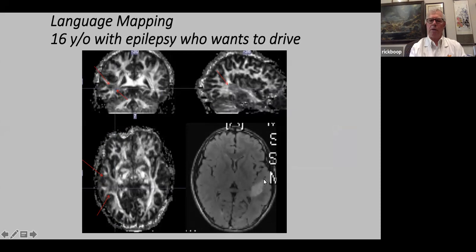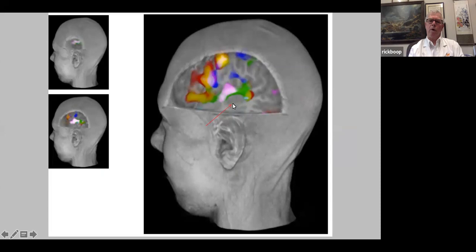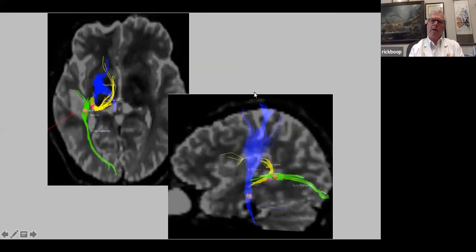And like all 16-year-olds, his goal was to get a driver's license. Well, to do that, he had to be both seizure-free and to have intact visual fields. So this is his functional MRI, and you can see the tumor here, and this is Wernicke's area draped over the top of the tumor. Geniculocalcarine tract making up the medial border to the tumor. Corticospinal tract's really not involved. And then arcuate fasciculus around the medial border of the tumor as well.